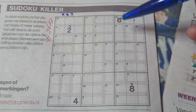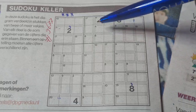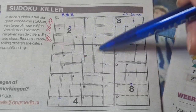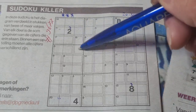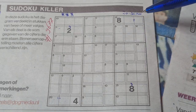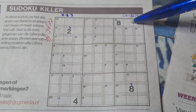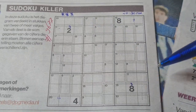My first strategy is to look for a big square with 1 sharing box. We have 9 big squares: 1, 2, 3, 4, 5, 6, 7, 8, 9. Looking for a big square with 1 sharing box. This one has 1 sharing box. This one also has 1 sharing box. This one is complete. The total sum of a big square is always 45. If you count all these numbers, it will be 45. The total sum of a row is 45. This row has 1 sharing box. The total sum of a column is always 45.